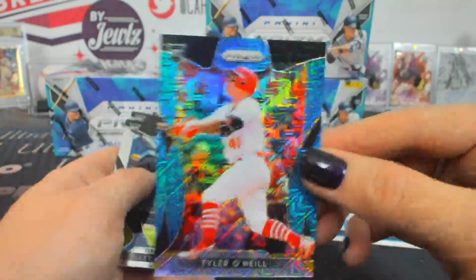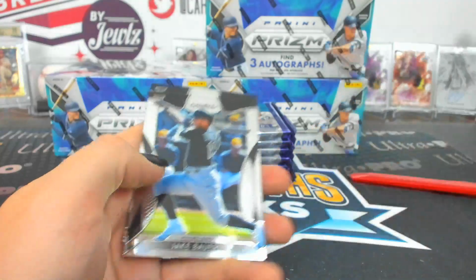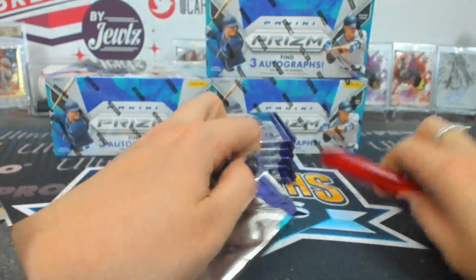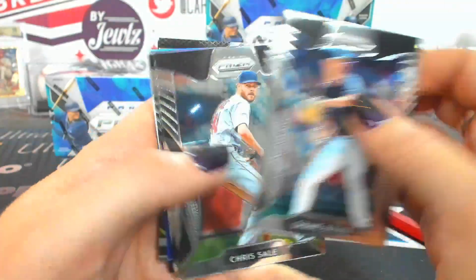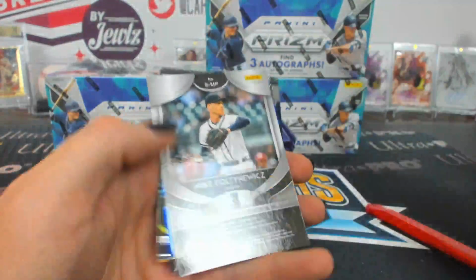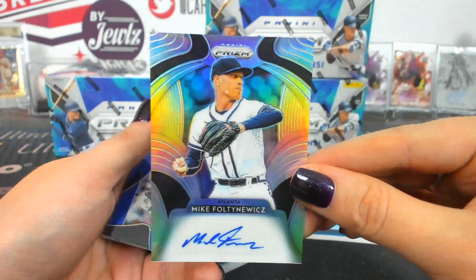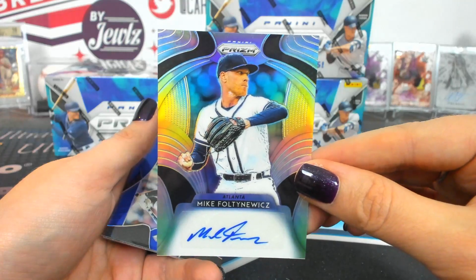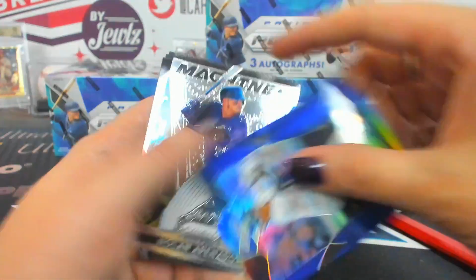A Tyler O'Neill Blue Mojo to $2.99. $3.99. See? Darn it. I've turned around. Fulte Autograph Prizm Auto for Atlanta Hippie. Got another autograph.